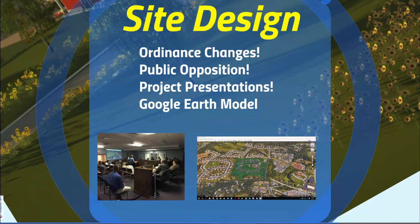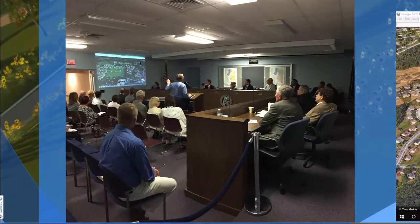A lot of public opposition. There was public financing of this project, so that was a problem. We knew that project presentations were going to be important, and then we put together a Google Earth model. So here's what we had as far as a presentation goes. Instead of a little 24 by 36 plan on an easel, we had a 10-foot wide by 7-foot high definition 3D model. As we presented it to the board, you can see everyone's attention is really focused on the projection, and that's superimposed on Google Earth.